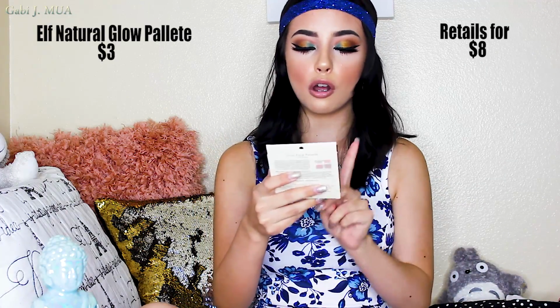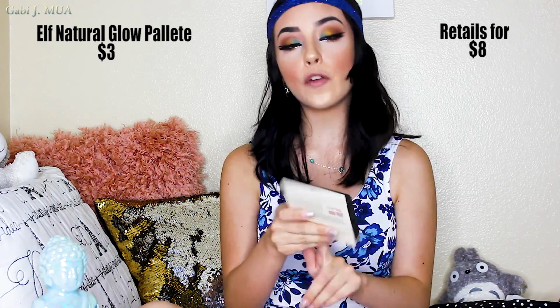So, not really surprising for you guys, I went back to Marshall's and I got the e.l.f. Natural Glow Face Palette in Fresh and Flawless. I've been obsessed with Beyonce recently. It looks like this. It's super, super pretty. Their packaging, guys, has stepped up. Like, I was not expecting this when this came out.